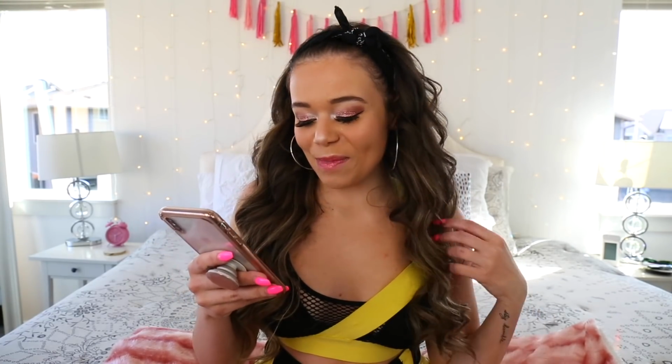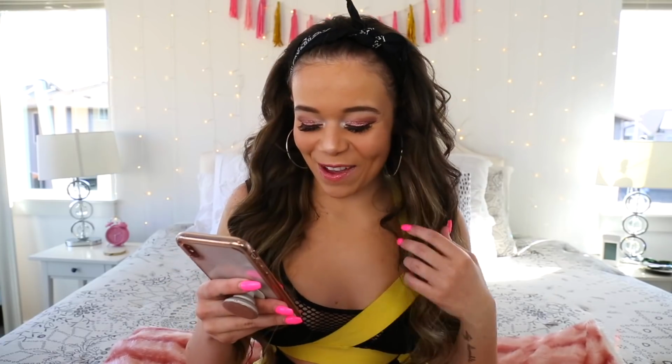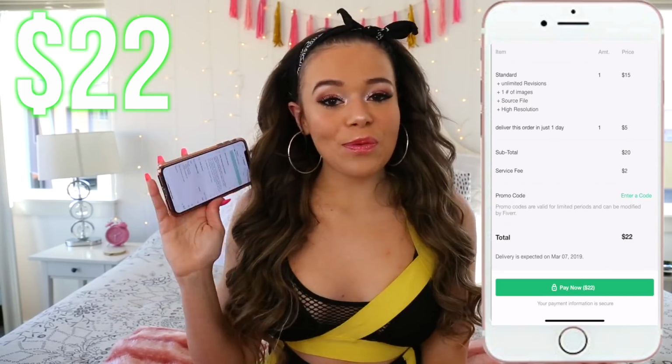Pretty much, if you guys can't tell, I just want everything to pop and look cool. I also told him I want my boobs to be more perky. Anything that he thinks would be cool, and I added I just want people's reactions to be wow. I hate myself. Okay, so I just turned that in. This one was $22, so this is the middle one.